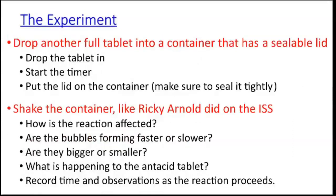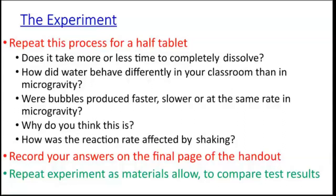And then with the sealable lid, you're basically going to do the exact same thing, only you're going to seal the lid tightly. And they're going to shake the container, much like Ricky did. And then, again, make those observations. And so these prediction and observation skills are excellent for training students to be truly scientists and to investigate what's going on. They'll repeat the process for the half tablet. And as much as your materials allow them to, compare test results.